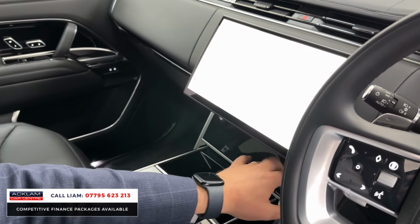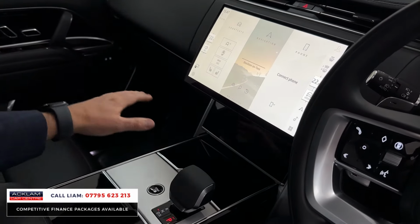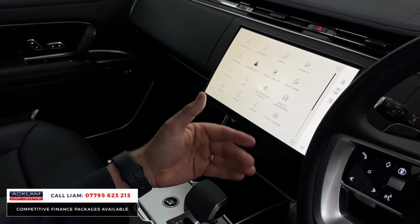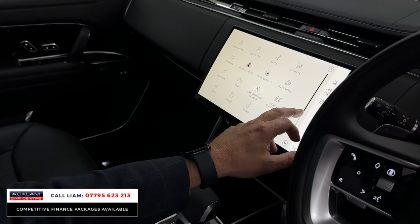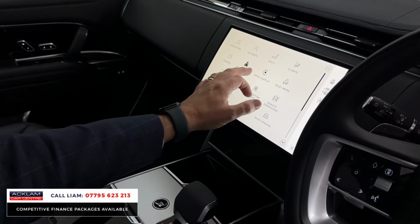So you can tell because here, you'd normally on the older model, you'd have the dials there, so everything works off your center screen. And then you've got all your features, so you've got things like your 360 camera. Got all the different features on here. Everything's touchscreen. Bluetooth navigation, the ride height, wireless Apple CarPlay, Android Auto.